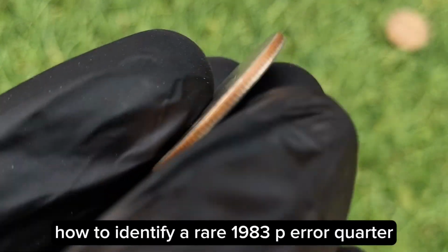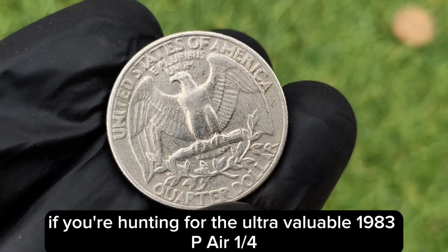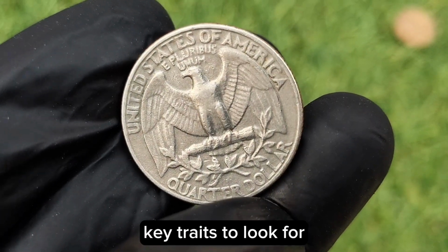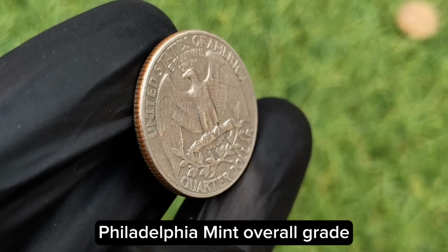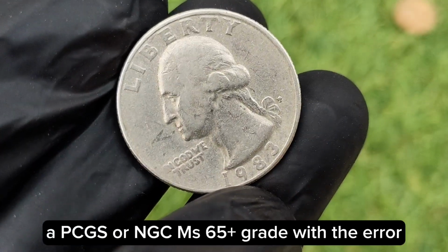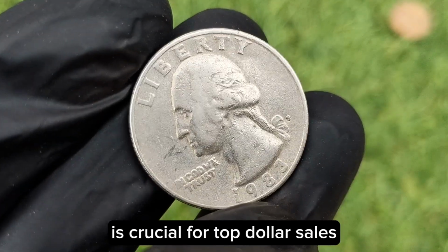How to identify a rare 1983 P error quarter? Let's talk about what you should look for if you're hunting for the ultra-valuable 1983 P error quarter. Key traits to look for: mint mark, must have a P on the obverse, Philadelphia Mint. Overall grade, the higher the grade, the higher the value. A PCGS or NGC MS-65 Plus grade with the error is crucial for top dollar sales.